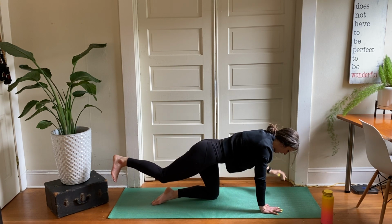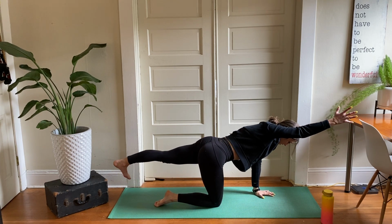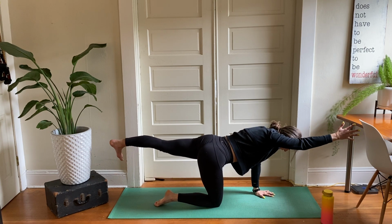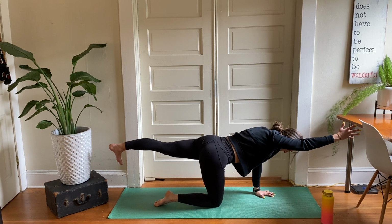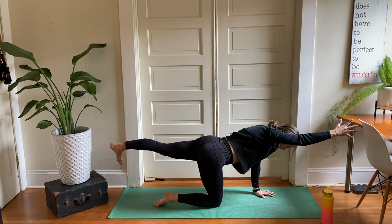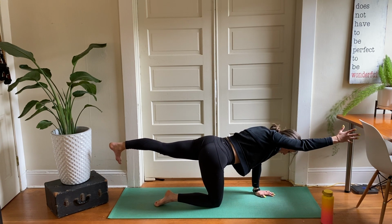And gently switch it out to the other side. Left leg out, right arm out. Lift and hold. Breathe smooth. Core engages. I find this one to be really beneficial for all the posture muscles that people tend to have a hard time with. It's not too challenging of an exercise, but it's one of those that has big dividends. Good payoff.